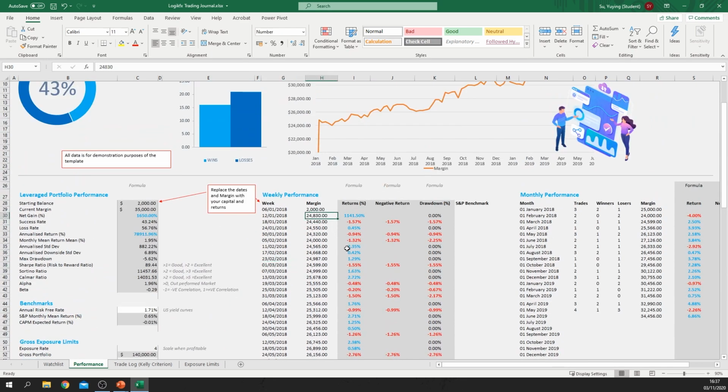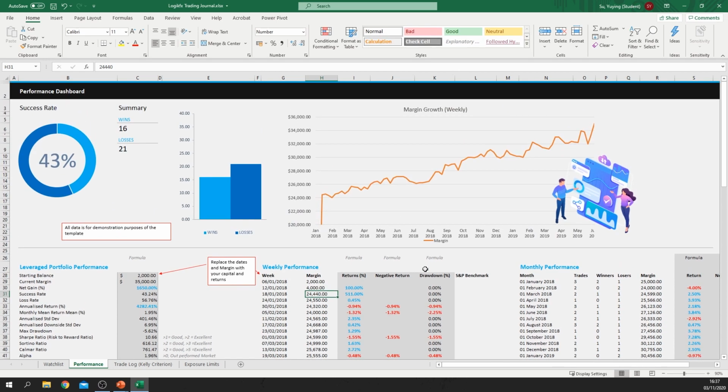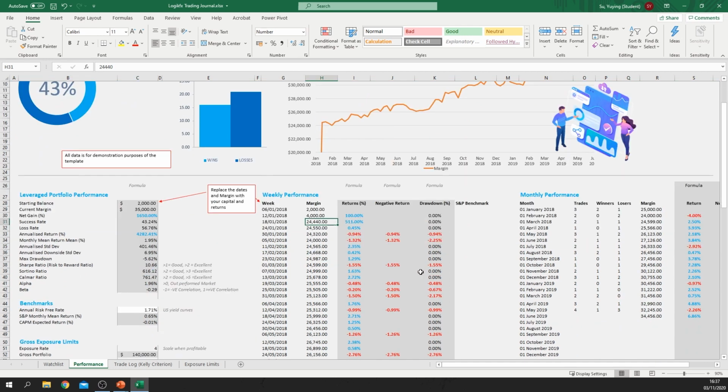And once you start adding data of your trades, of your performance, you can start actually seeing overall the performance of your trading account, where to improve on, and actually how well you're performing against the markets. Because if you're not performing greater than the markets, then what's the point in trading yourself? Why don't you just put it in the market, right?